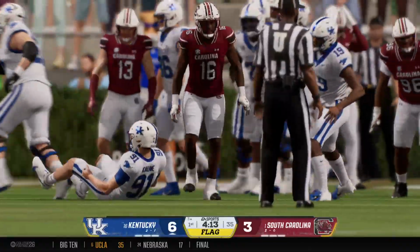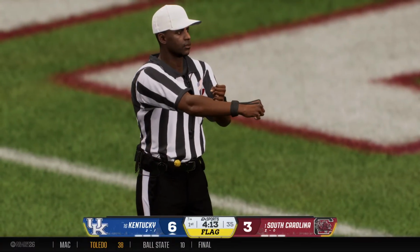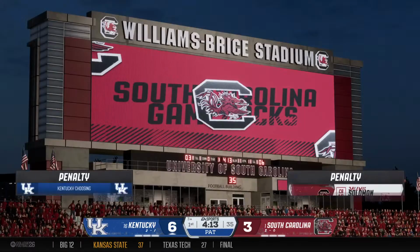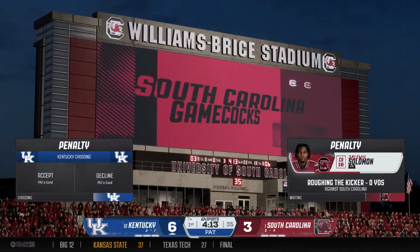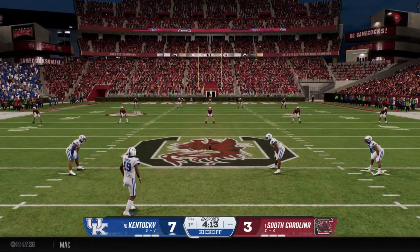Kick is good, and the kicker got clobbered. Flags all over the field. Personal foul. Roughing the kicker. Defense. And the head coach will decide to accept the penalty and take the yardage.